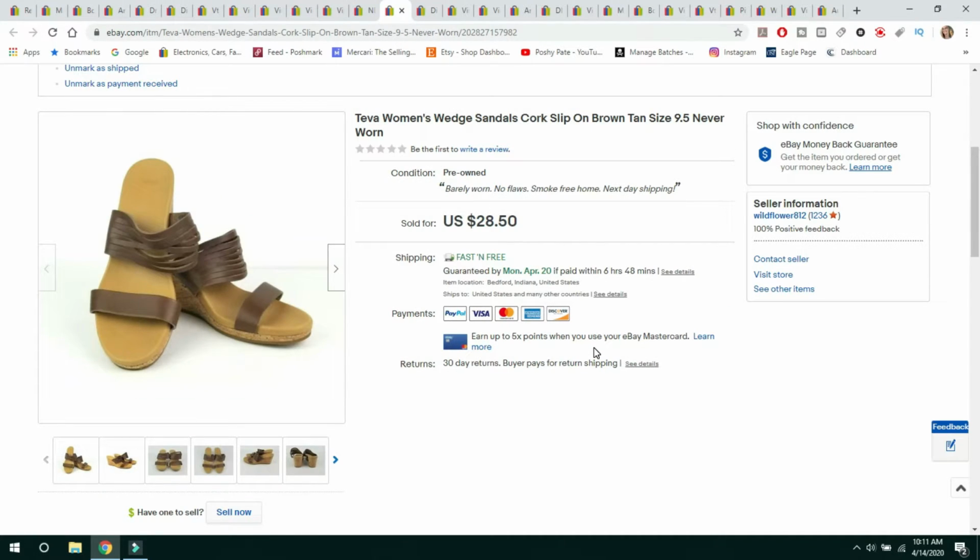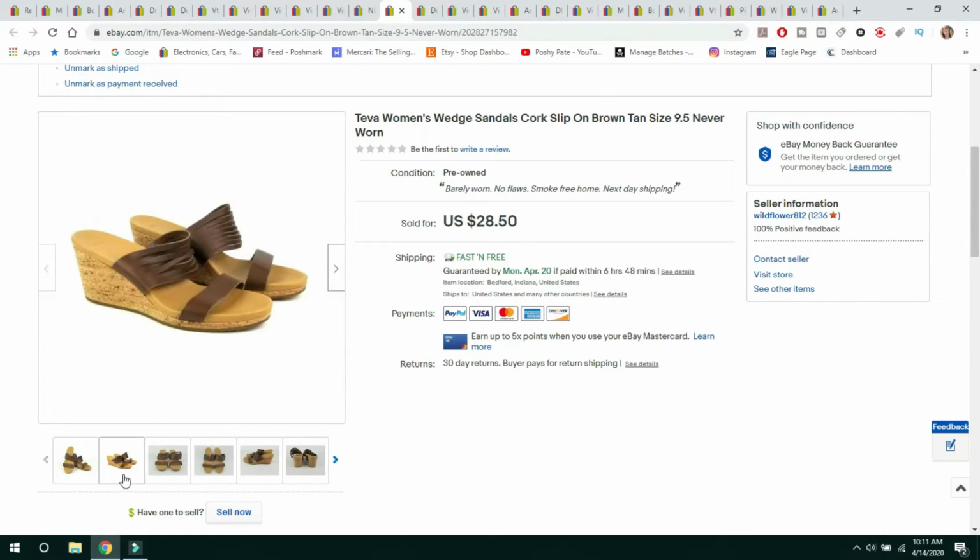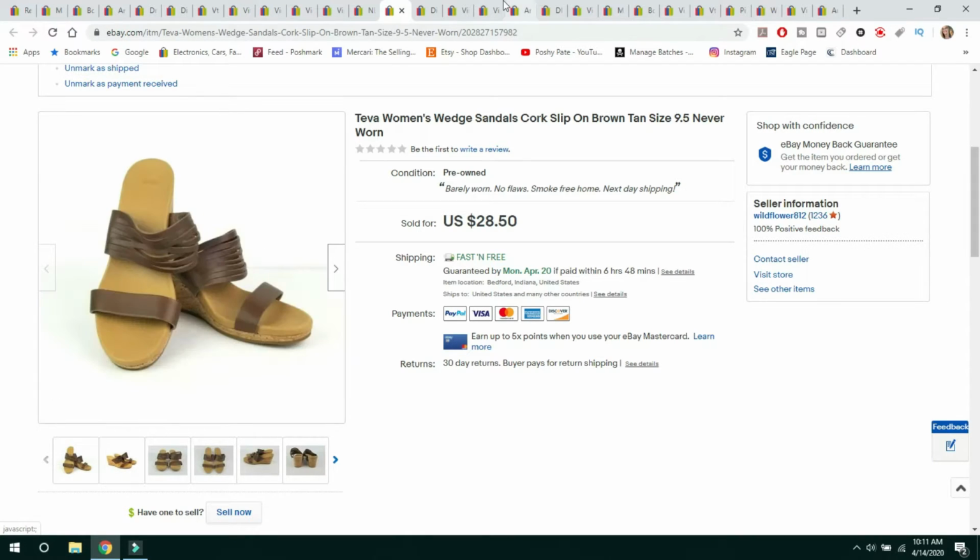All right, I did sell a couple shoes. These are Teva's women's wedge sandals. They have this cork on the sides here. Tan. They have never been worn. They're brand new. Size 9.5. Sold for $28.50. I did do free shipping on these. They did ship in a padded flat rate mailer, and I bought these for $4.50 at Goodwill.